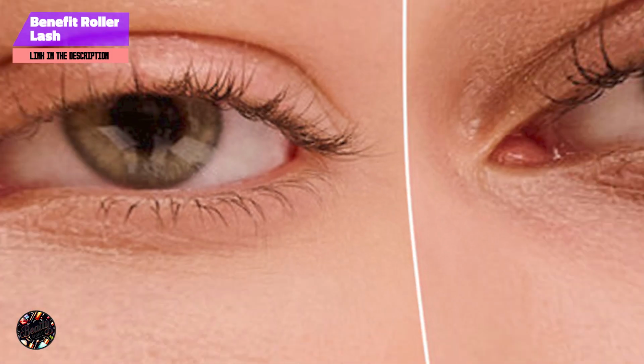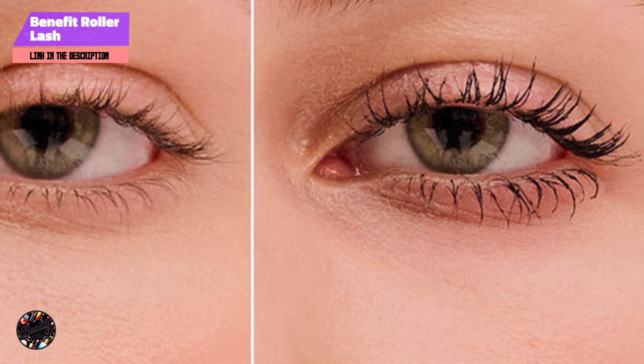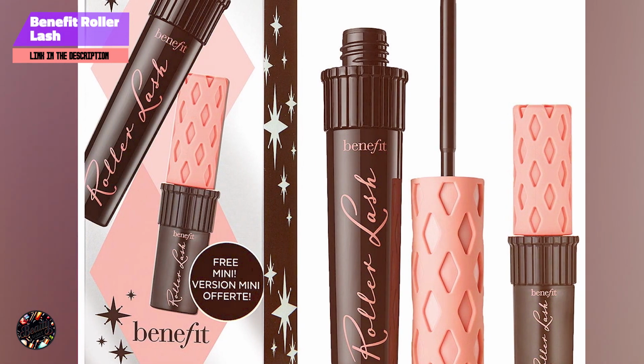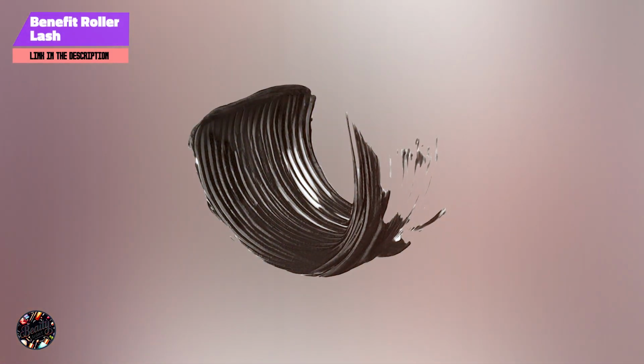Key features: the Roller Lash Mascara boasts a specialized hook and roll brush that lifts and curls lashes while separating them. The formula contains a blend of natural ingredients and conditioning agents that prevent clumping and enhance the mascara's curling effect. The mascara is available in various shades, catering to different preferences.